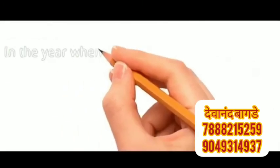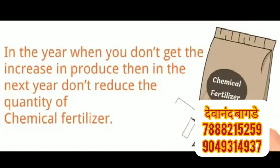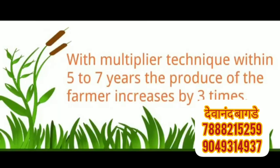In the year when you don't get an increase in the produce, then in the next year don't reduce the quantity of chemical fertilizer. With the Multiplier technique, within 5 to 7 years, the produce of the farmer increases by 3 times.